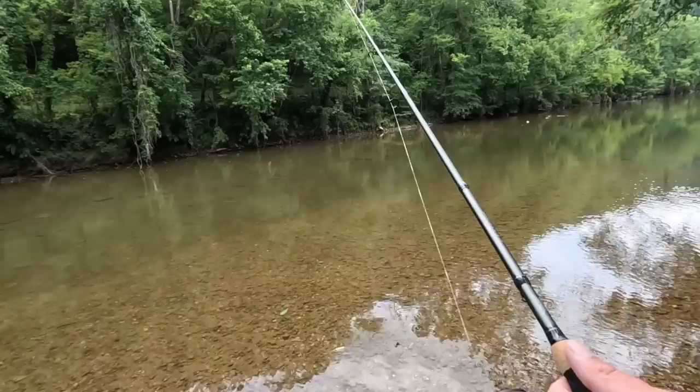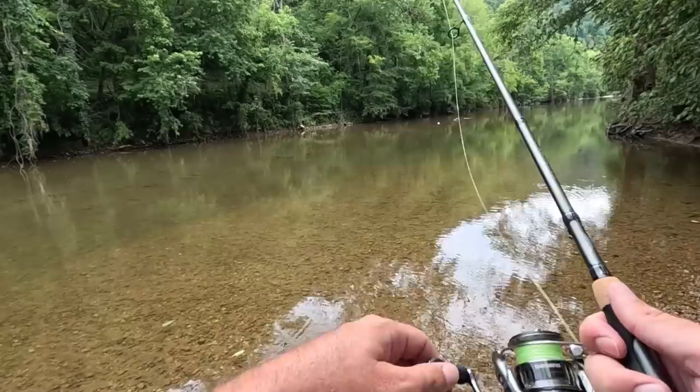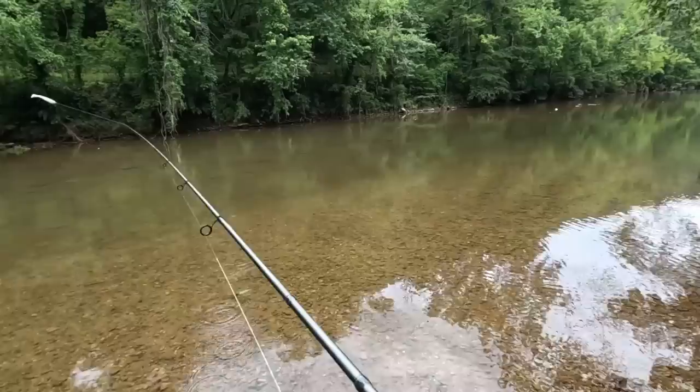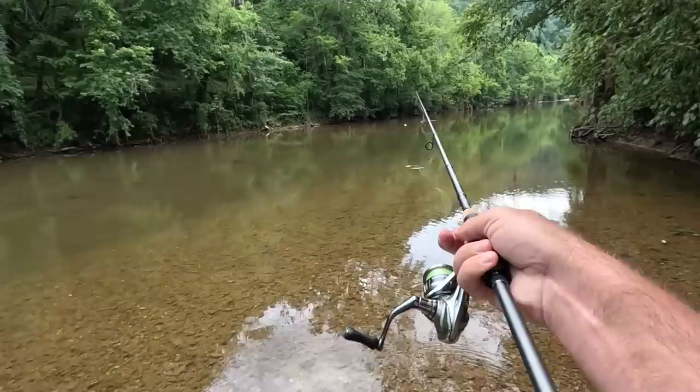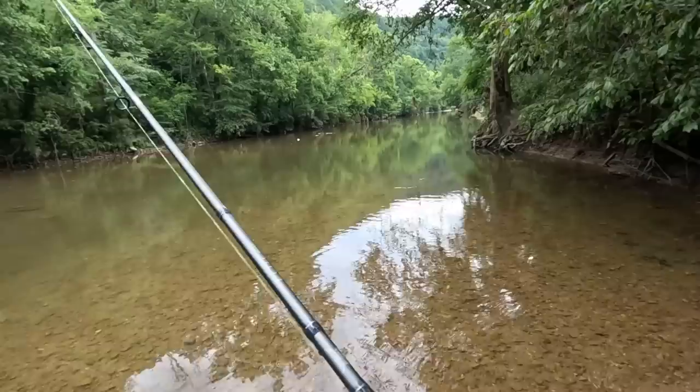Oh, there's some little smallmouth right here. They're chasing around little bait fish. I didn't even see them. They're right there. The water's not even a foot deep. There's four or five little smallmouth. It's wide and shallow. I'm trying to make some casts way ahead of me. I don't know where a fish would be. Oh, here comes the little one.